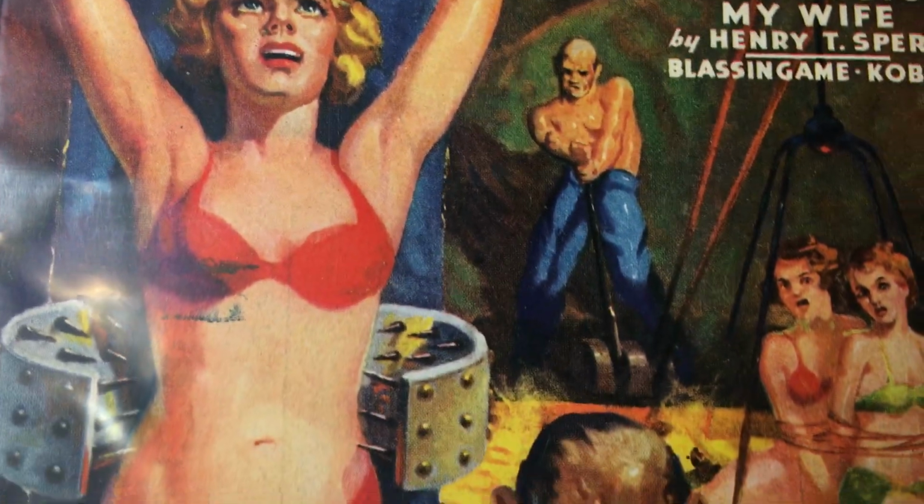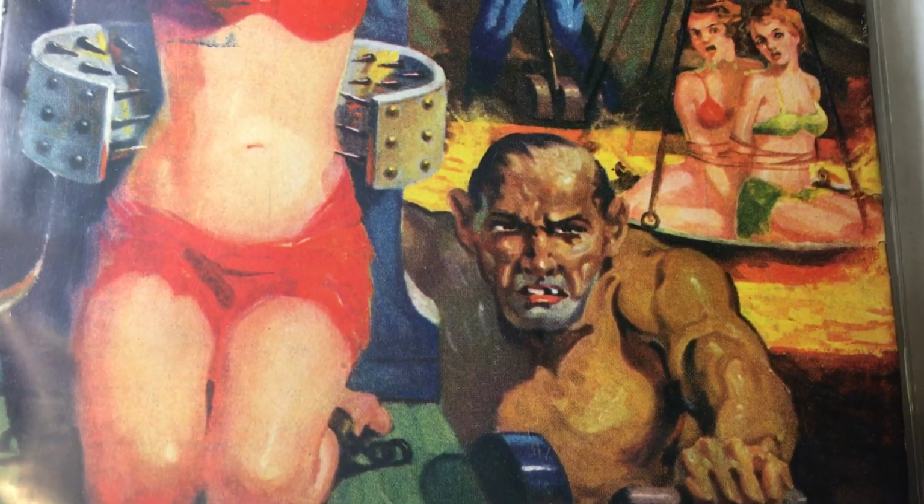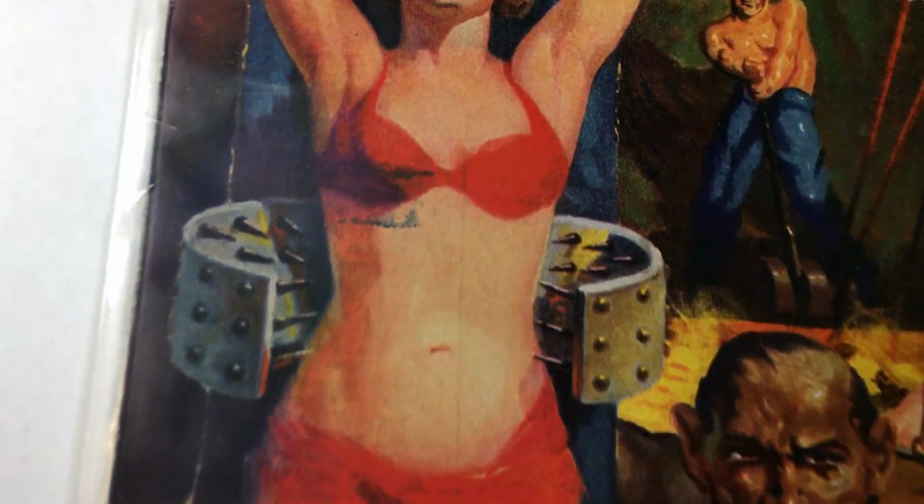And you're so right about how this was directly an influence on those men's magazines with the Nazis on the covers. Oh, yeah, definitely. What does that say on her? Is that just an ink smudge?